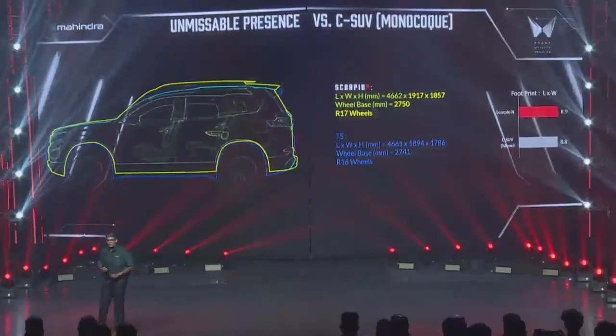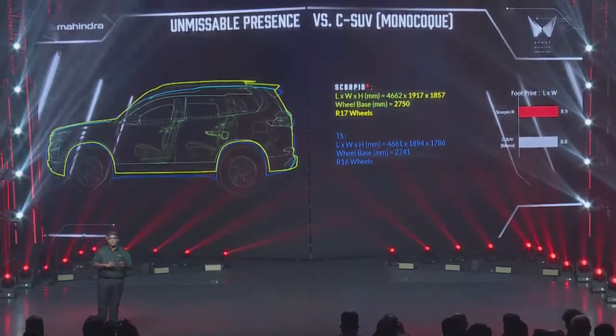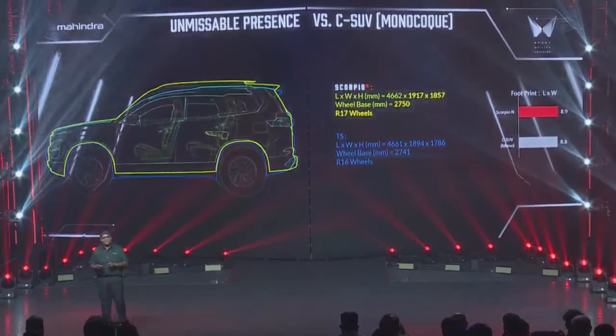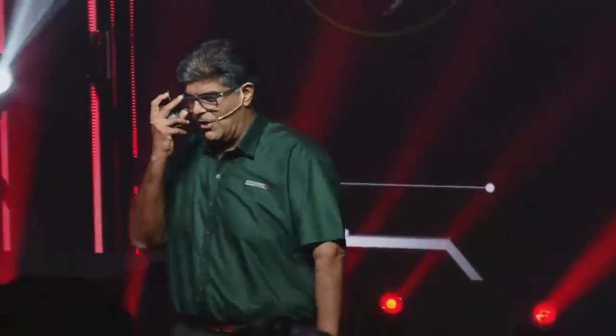I also want to compare this with the monocoque segment, which obviously, as we all know today, is a significant segment size, number of models, competitors available over there. But before we do that, and before we move into the Z6 and the Z4s, let's have the audio-visual on the next variant.